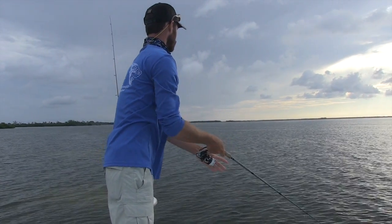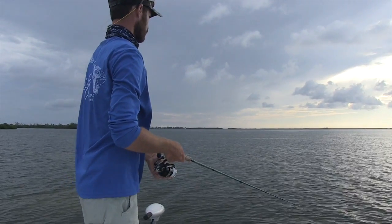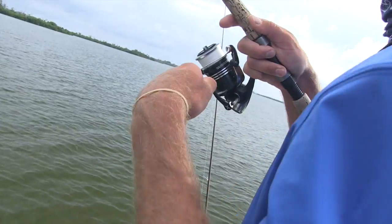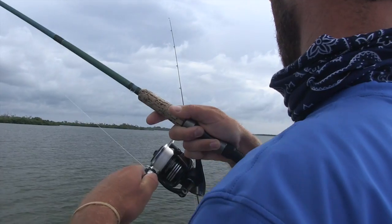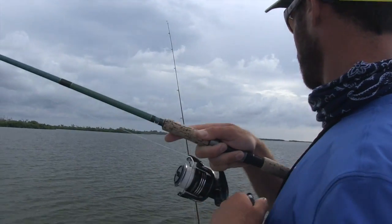You always want to get the bait as far in front of the school as you can, so it's not landing on top of them. They're basically intersecting it. They're going to go right into it, and it's like it was laying there to begin with. There he is. I'll let him pick it right up off the bottom. Being a little bit picky today.